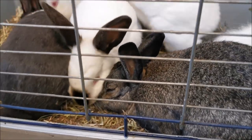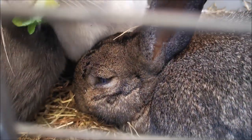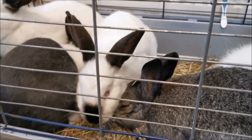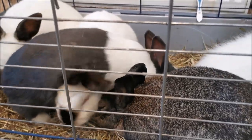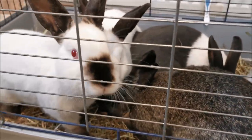They've only been together for about 2 minutes, but as you can see, Primrose seems to be being a bit submissive. She's popping her head down underneath the others, as if to say, accept me, I am nice. So I don't think she's going to be the dominant one from looking at this, but we will see. I don't know who will be boss.